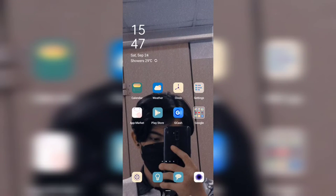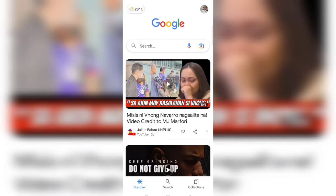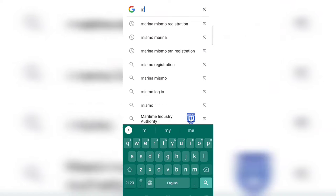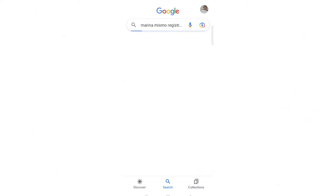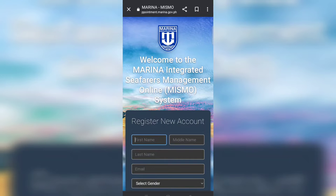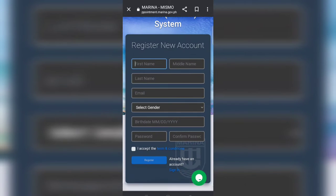Doon may i-upload lahat. So first, go to your Google Chrome. And then search Marina Mismo registration. Then after mong ma-search yung Marina Mismo registration, click the first one that will appear. And then it will redirect you to the register new account.